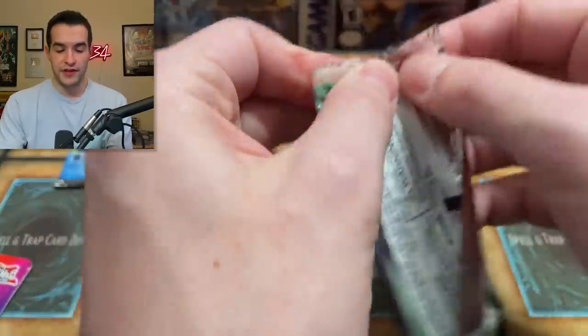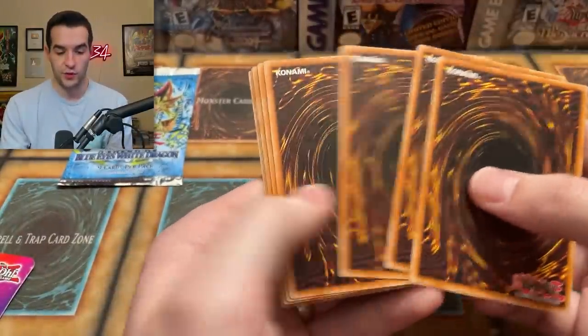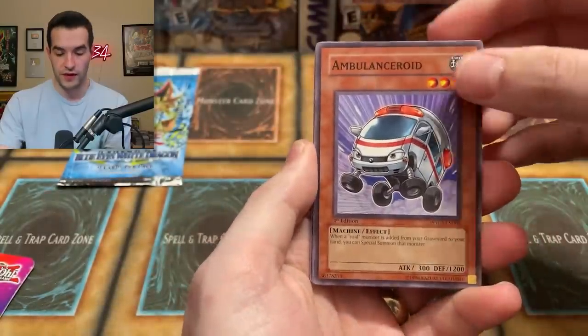All right, we got several of these, so it's going to be a lot of POTD opening. A lot of great cards in this set. A lot of awesome ultimate rares. Hopefully, we can pull a couple of them in this video.